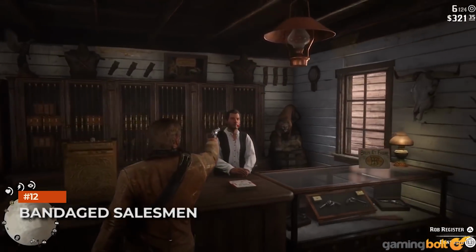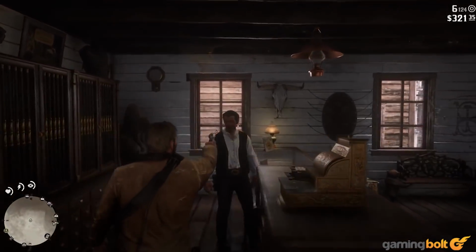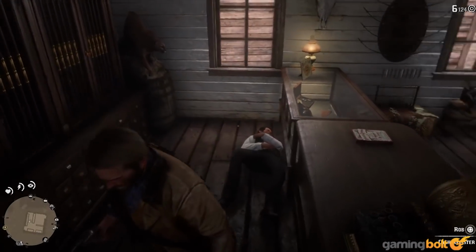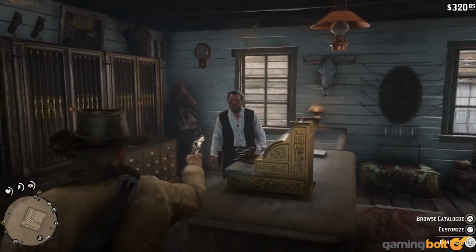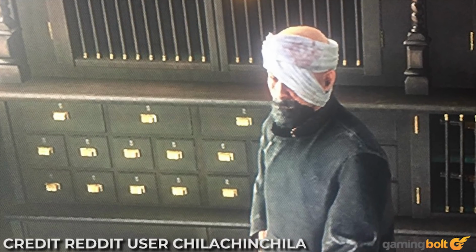Bandaged salesman. At any given time, you can enter whichever shop you want to rob them by holding the shopkeepers and salesmen at gunpoint and threatening them to open the cash register, or even beating them until they agree to do so. But this leaves a bit of a permanent effect. If you return to these shops later on, you can see bruises and wounds on their faces, while if you beat them up too much, they might even have bandages wrapped around their heads.